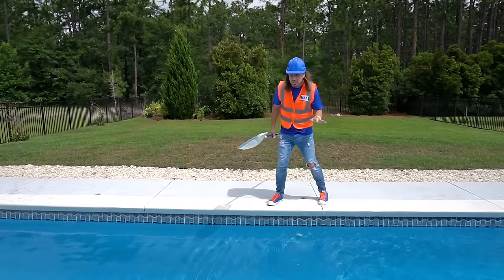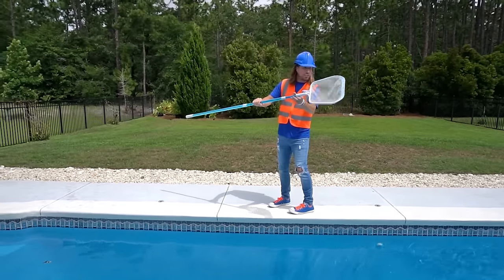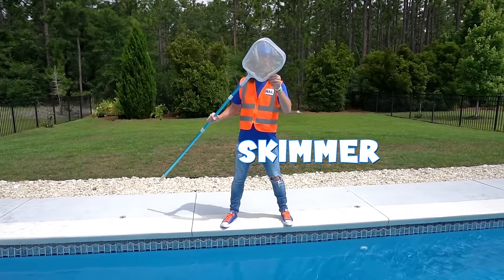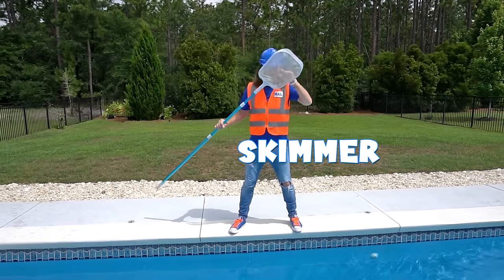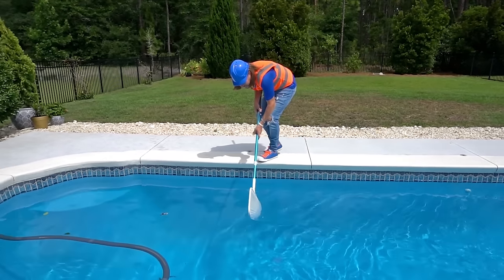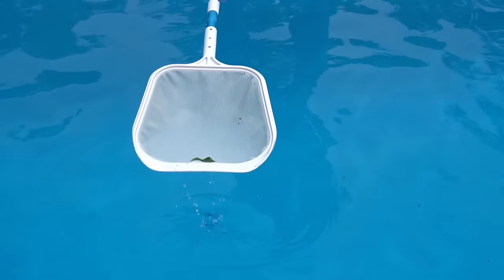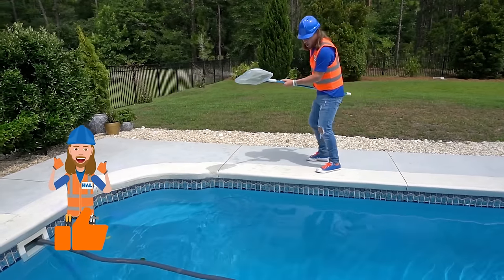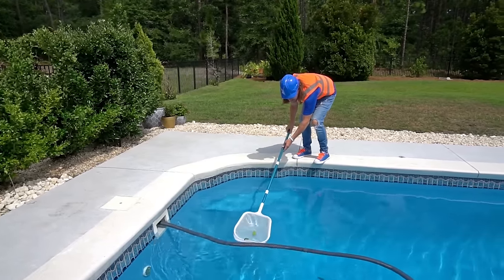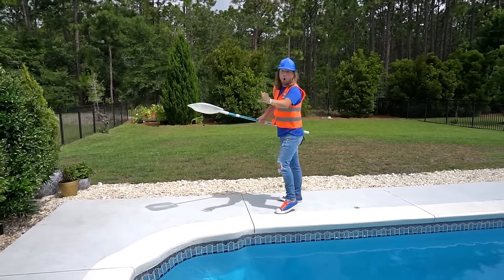Now, we've got to make sure that the pool is nice and clean and free of debris. Oh, and we get to use this really cool tool. This is called a skimmer. You see, it looks like a little net. That way we can skim the water, picking up any kind of things that might be unsafe. Like this leaf right here. Leaves and bugs, all kinds of things that need to come out. Oh, there's one right there. Gotta make sure it's nice and clean.